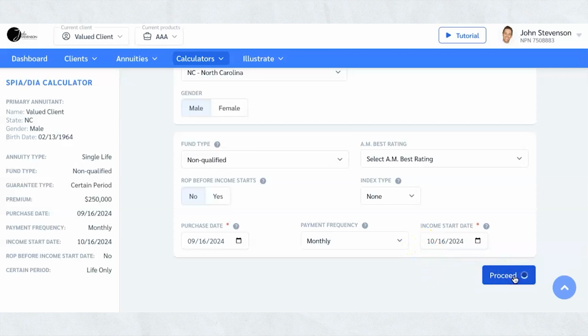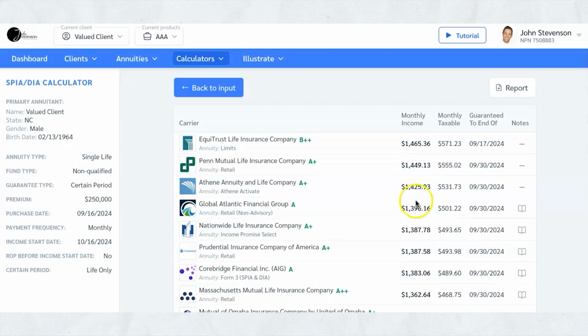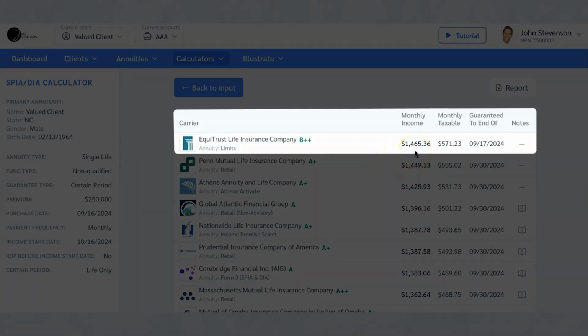Let's see, 250,000, $1,465 per month for the rest of your life. Now, this is a single life, okay? If you are married and you want this joint, it's going to be less. And again, this is showing monthly taxable income as $571.23. That's because it's a non-qualified contract.